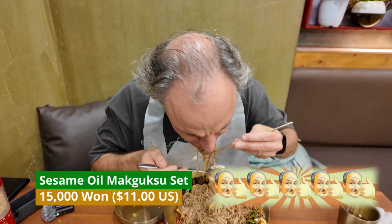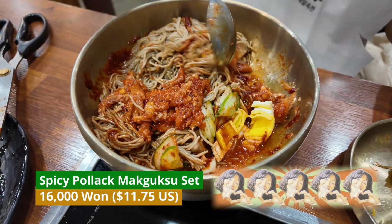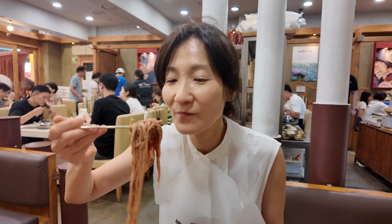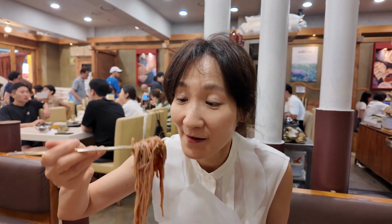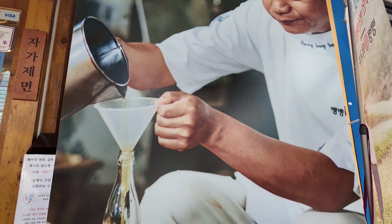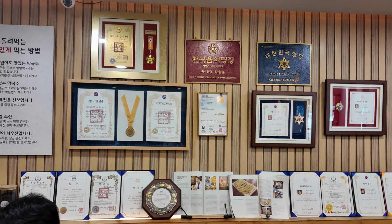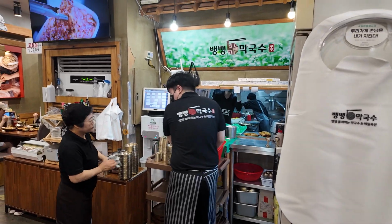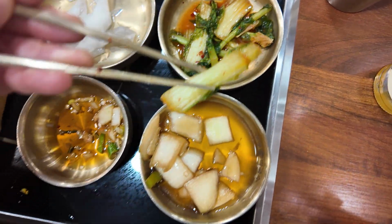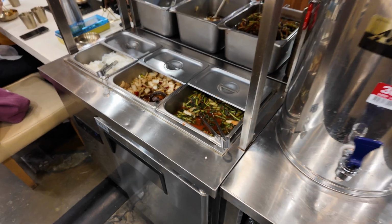BangBang Makguksu is one of the few makguksu restaurants that use 100% domestic buckwheat for their noodles. And the noodles are fresh and chewy and light and are just perfect. Same with the sesame and perilla oil. 100% locally made, and they're pungent and packed with flavor. Super good.